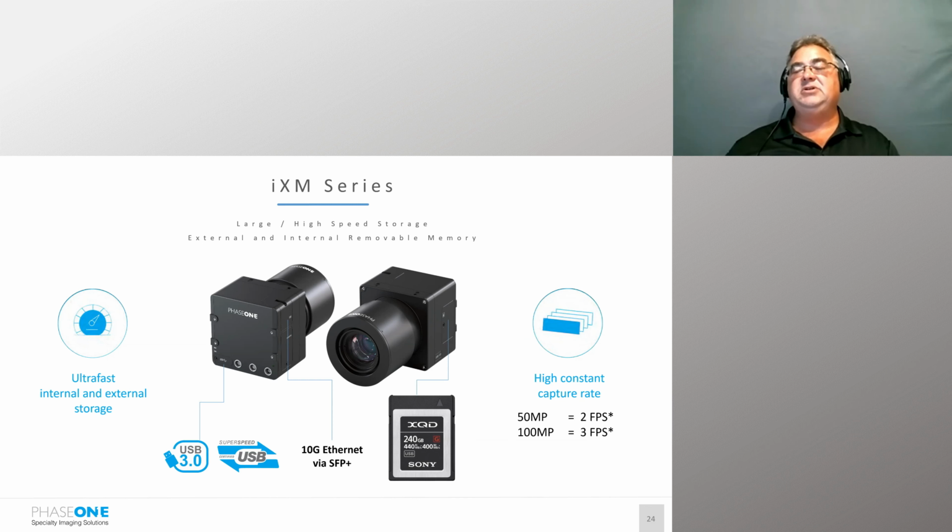With the IXM series, we added the 10G Ethernet connection. I wouldn't say it's leveraged as much today, though I know integrators moving forward are starting to use that data exchange as opposed to USB 3, but USB 3 has been the most common.